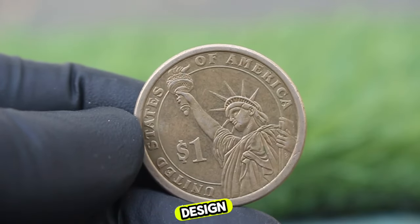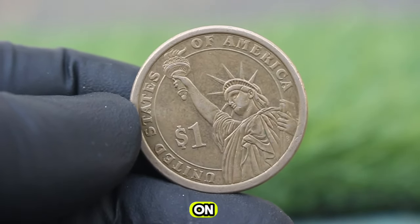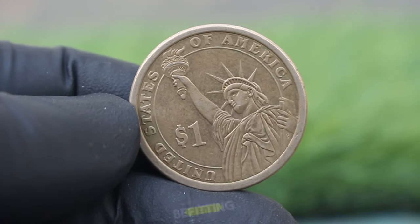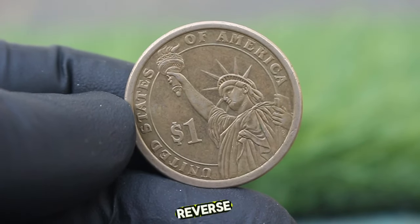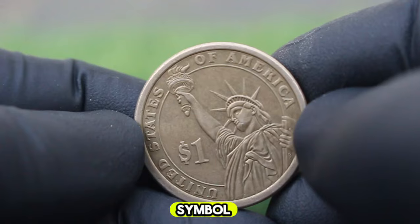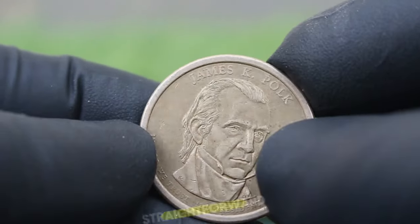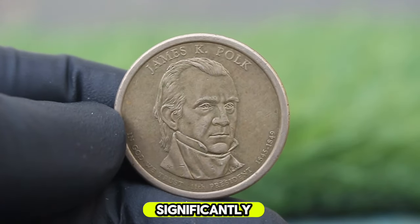The coin's design is simple, yet elegant, featuring a portrait of James K. Polk on the obverse, with a calm yet determined expression, a look befitting a leader who was not afraid to take bold actions. On the reverse, the coin features a depiction of the U.S. Capitol, a symbol of the nation's governance. While the design is relatively straightforward, it carries with it the legacy of a president who significantly impacted U.S. history.